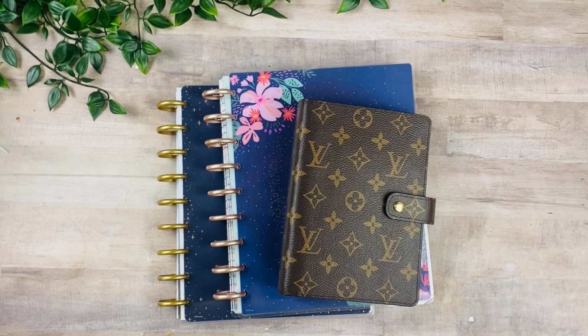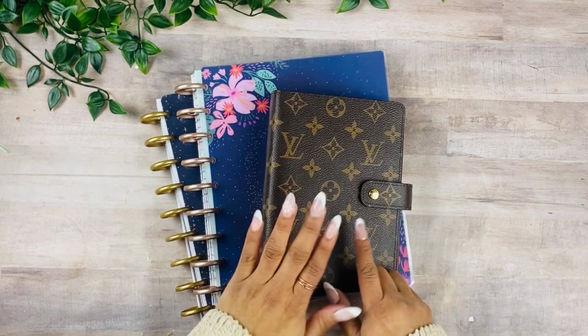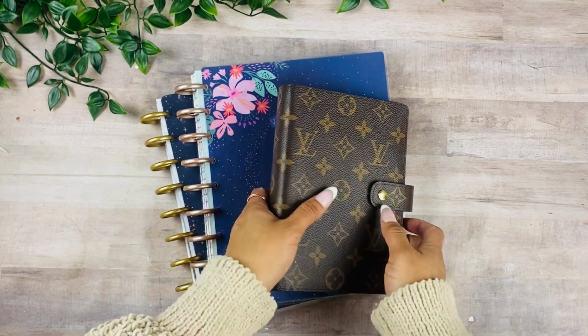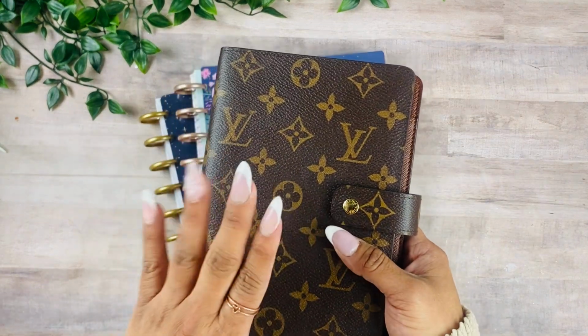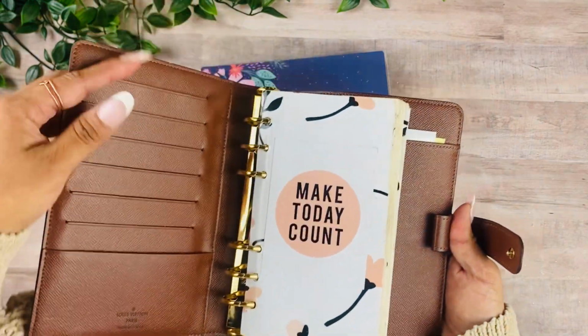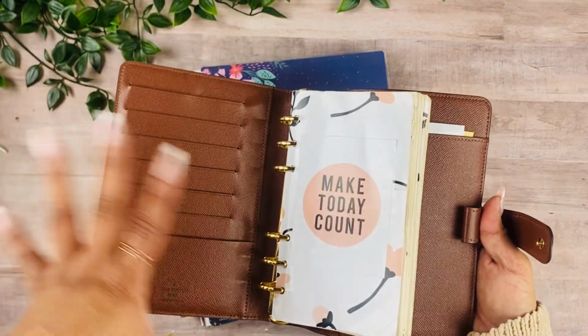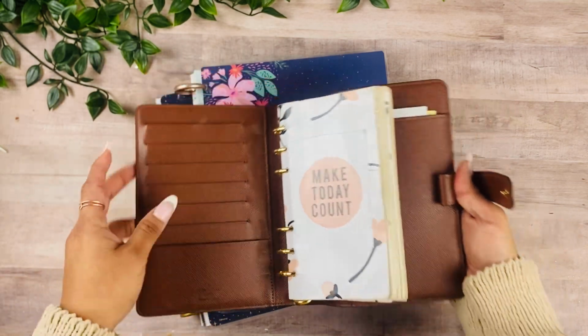And finally, my last three planners are going to be my memory keeping planners. So this is my LV planner. This is actually my wallet planner, and I take this with me everywhere. And here I keep all my, you know, my credit cards, my medical, my insurance, and all of that stuff here. I just removed it for the video right now.